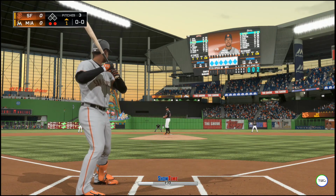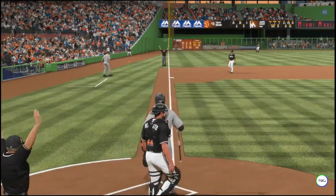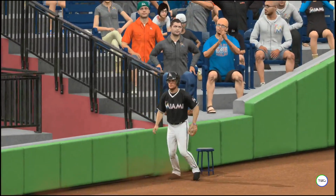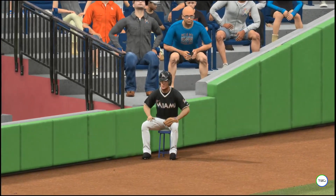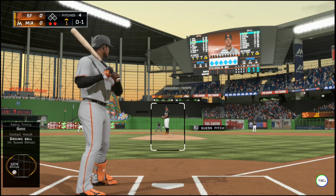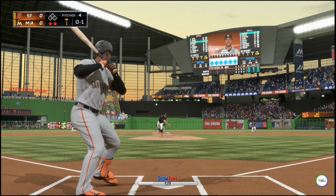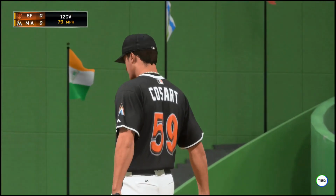Cozart's ready. Here comes the first pitch. Down the line, but this is a foul ball. Bases are empty here with two men out. And he lays off for ball one.